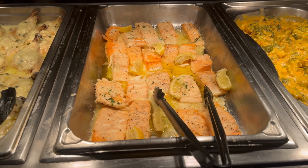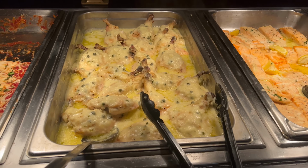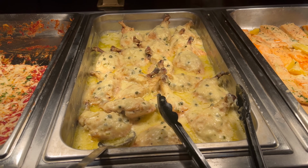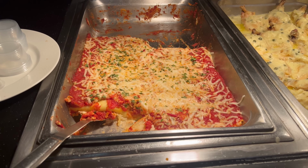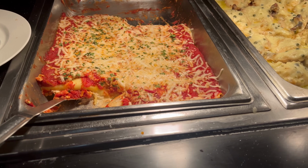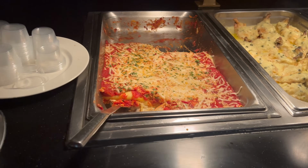Salmon here. Nice color on that salmon. Airline chicken with a wild mushroom chicken jus. And this looks like, actually I'm not sure, maybe a lasagna or a manicotti. There's no labeling, but we'll find out.